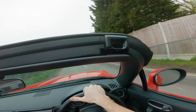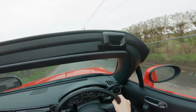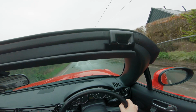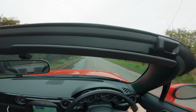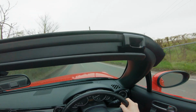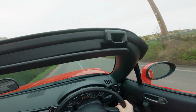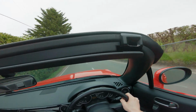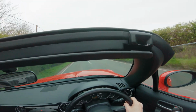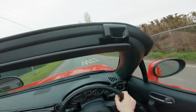And even though it's just a 1.8, you can get the 2 litre. At the time when I bought this, it was my first car, so the benefit of going for the 1.8 is slightly lower insurance. I think at the time when I was 21, my insurance was around about £1,000, which for a first car is pretty reasonable. This actually worked out cheaper to insure over the Fiesta.